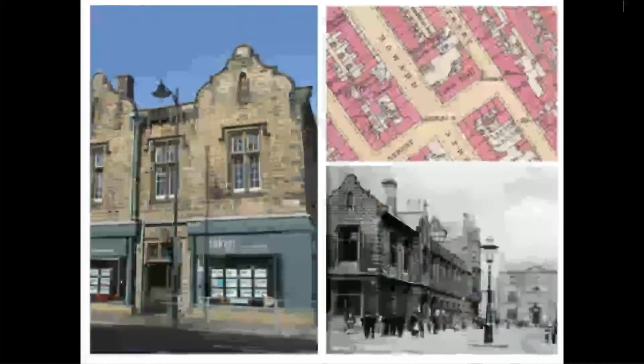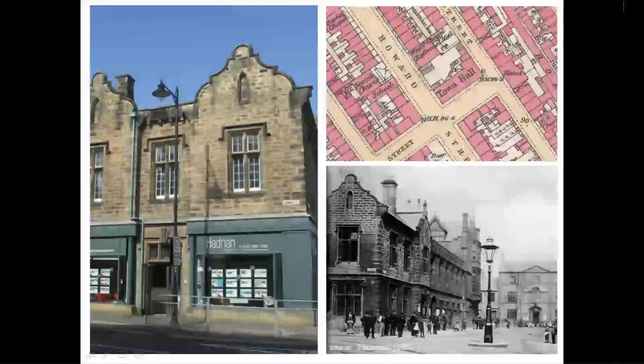As the building turns the corner, you see Dobson's using sort of Tudor-style shaped gables on the corner. Interestingly, this is a photograph from the 1880s. What you have there now are modern shop front windows, but in fact, in the photograph, if you can just see it, he's actually got stone mullions and transoms in those windows as well, so it's very much more in keeping with the Tudor style.